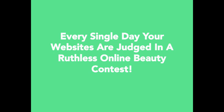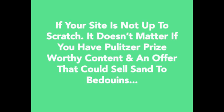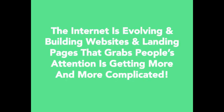Now, every single day, your websites are judged in a ruthless online beauty contest. On average, it takes 2 seconds for people to decide whether they want to stay on your site, read your content, and your offer. If your site is not up to scratch, it doesn't matter if you have Pulitzer Prize worthy content and an offer that could sell sand to Bedouins. You still will not make any sales.